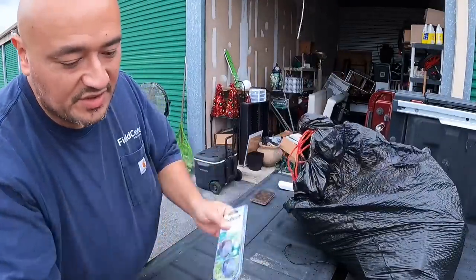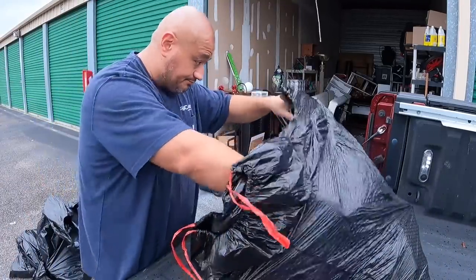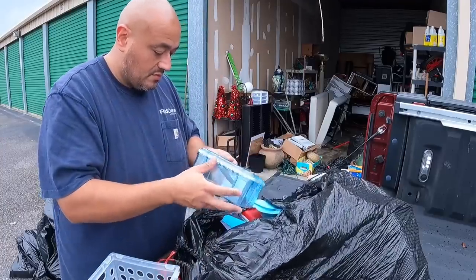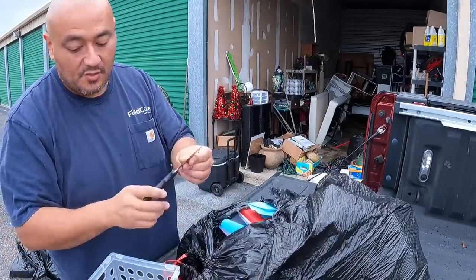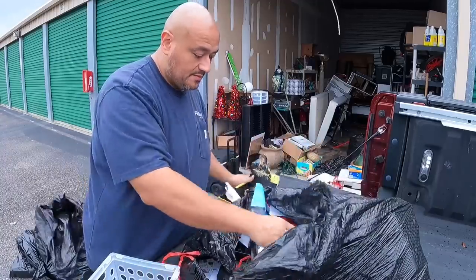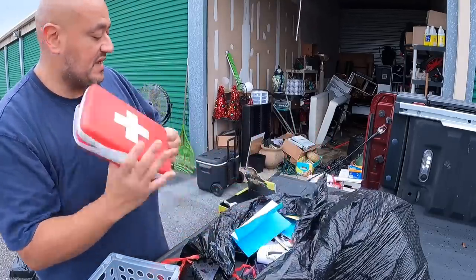All right, so I already used this, put it in my truck. Said this is gonna go in the trash. Don't trust it for food. Let's go to the next bag. Oh man. I'm about to use these if I can. Oh, look at this knife. A little Buck knife. That's a good little pocket knife right there. So we'll see. Maybe there's more stuff like that in here. This is going to be hard to go through. There's a lot of junk in here. First aid kit. We'll see if this is salvageable.